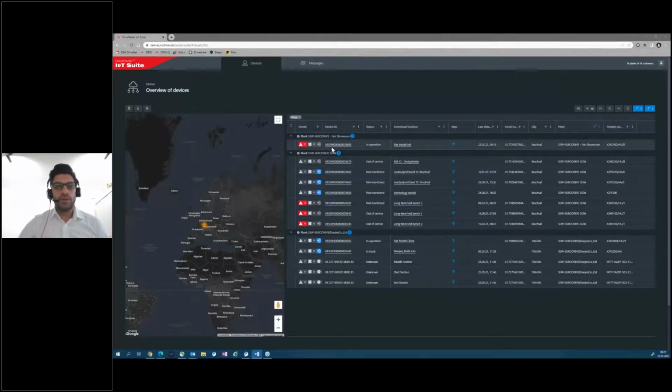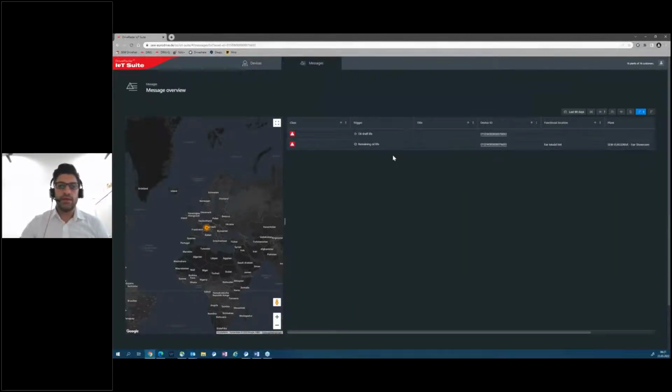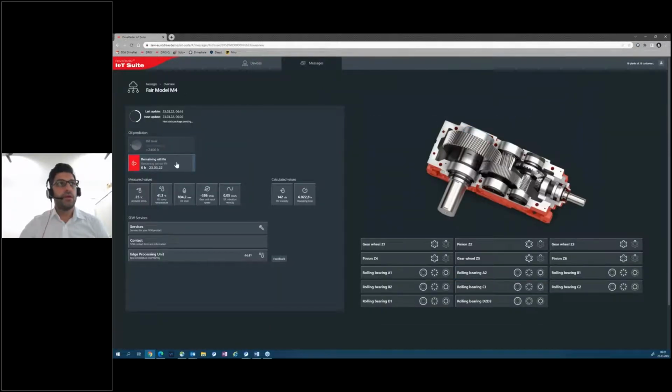In our showcase gear, there are currently 2 errors. Let's have a closer look at that. So both failures are related to the remaining oil life, and I can directly jump from this list back to the gear overview. Again, there's a detail area behind that tile that explains the values and makes it transparent how it came about this warning.